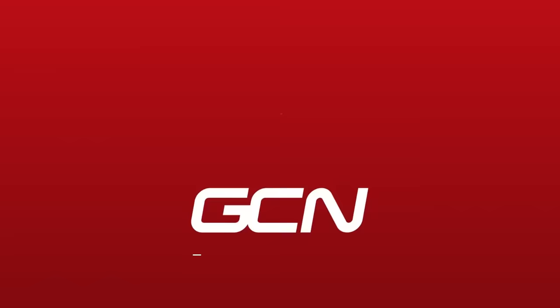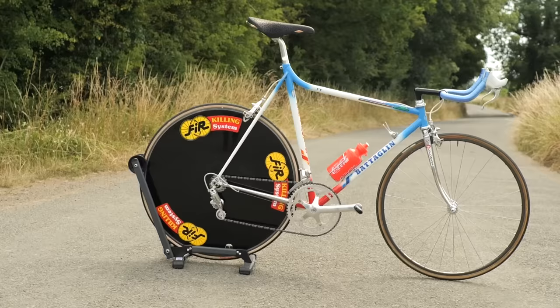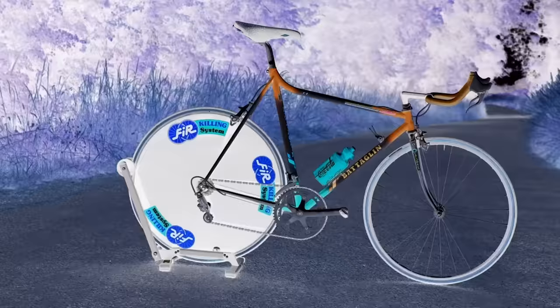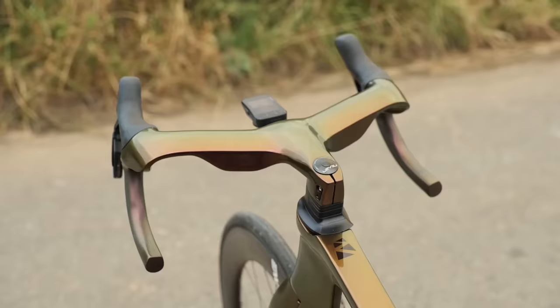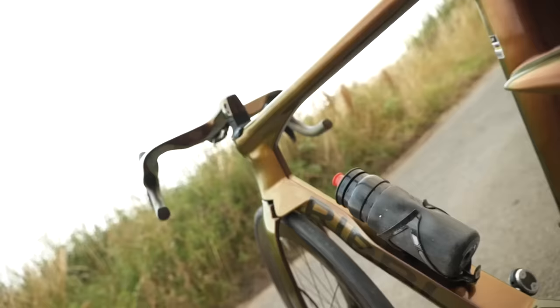This is a test we've wanted to do for ages, putting a dedicated time trial bike from yesteryear head-to-head against a cutting-edge modern aero road bike. Have aerodynamics improved enough for a road bike to now be faster than a specialist time trial bike?